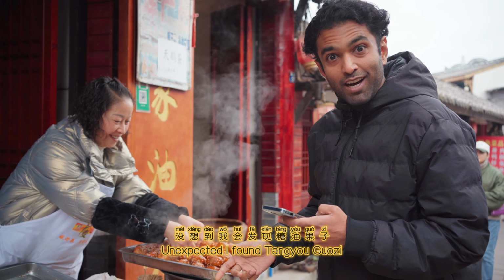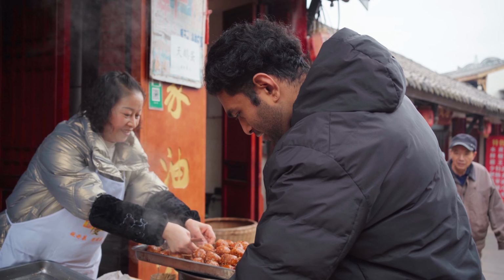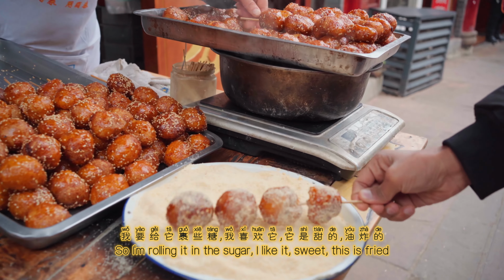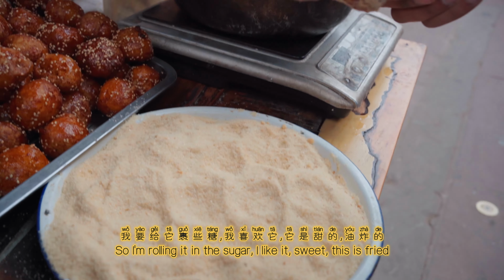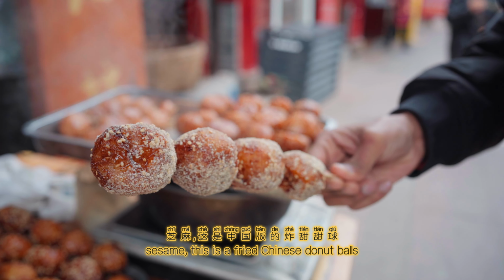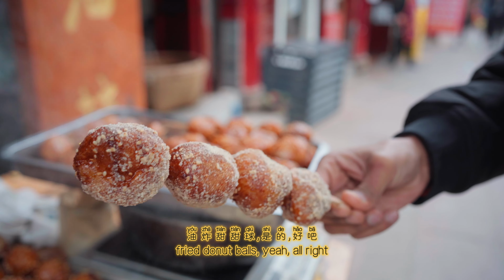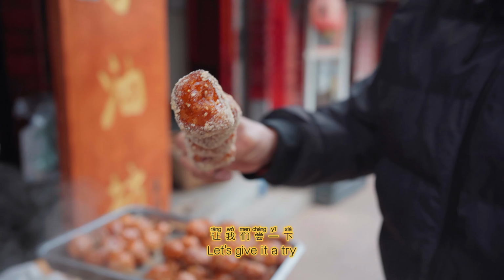Unexpected, I found 糖醋肉圆. This is like a fried... If you see, wow. So I'm rolling it in the sugar. I like it sweet. This is fried. Look at the sugar on it. Sesame. This is a fried Chinese donut balls, fried donut balls. Yeah. All right, let's give it a try.